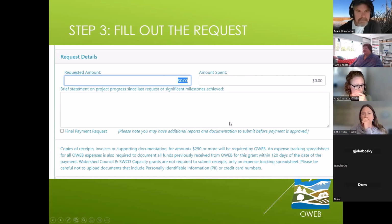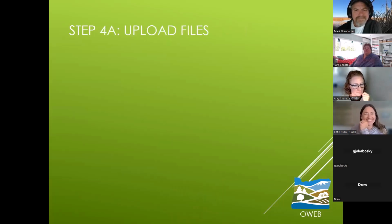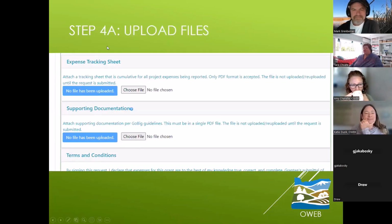You're going to write a brief statement on your project progress. We're going to talk about that. And then you're going to move down the page. Ooh, I put an arrow in there. Who knew? And then you're going to move down the page and you're going to upload an expense tracking sheet.